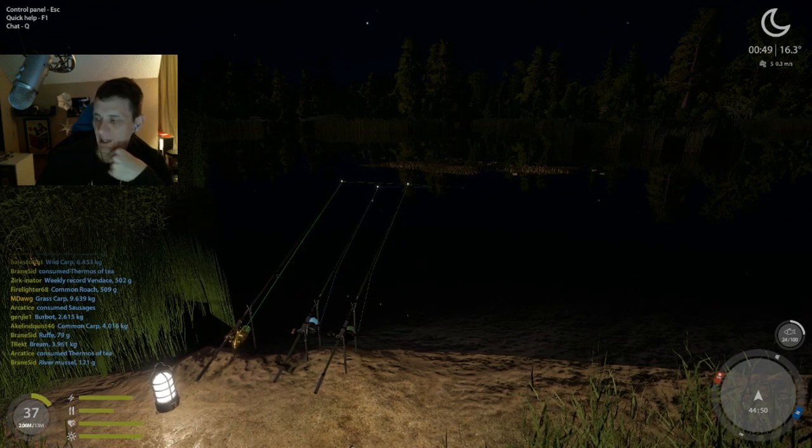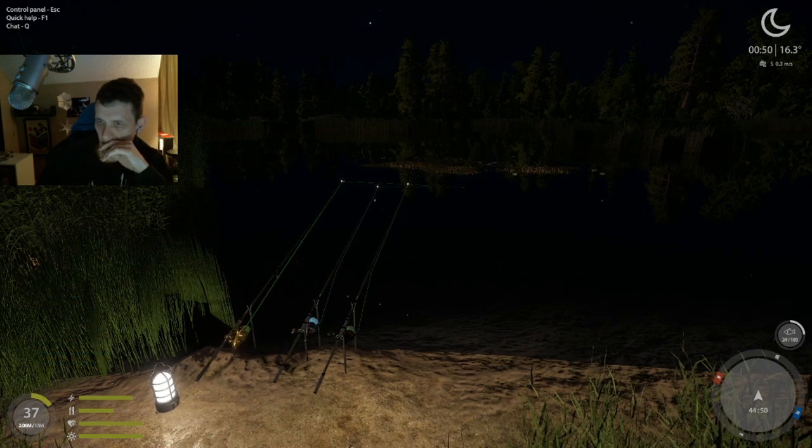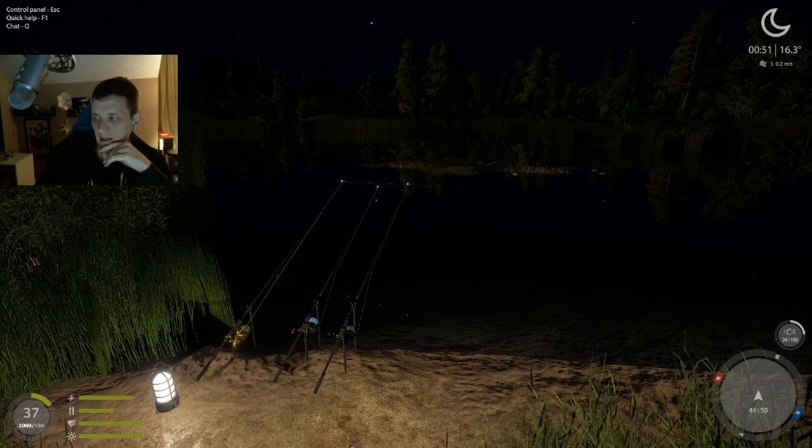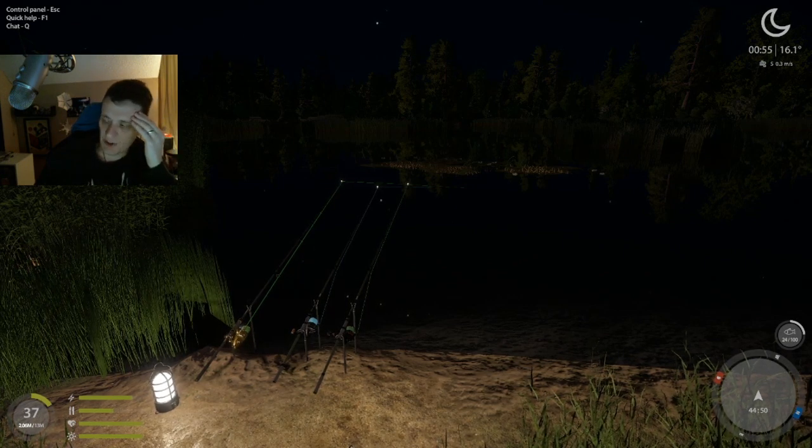Yeah, catfish definitely bite at night. Zander too, yeah. You're right. It seems like if you're not trying to catch catfish, then you'll just hook into them all the time. But I do feel like if you're targeting them, you're probably best targeting them at night.